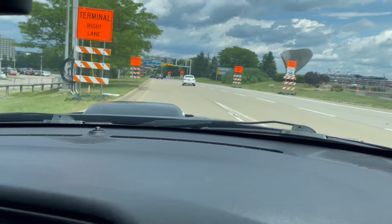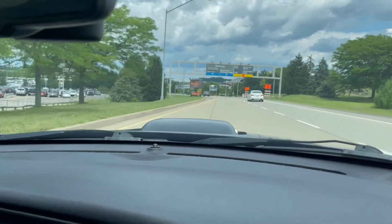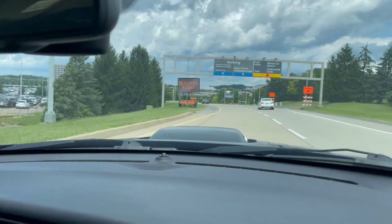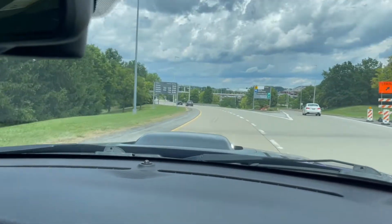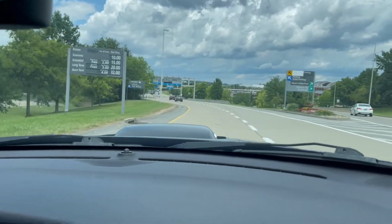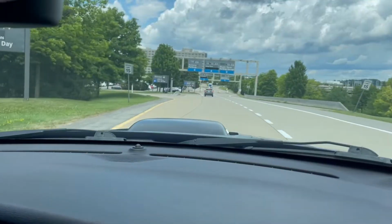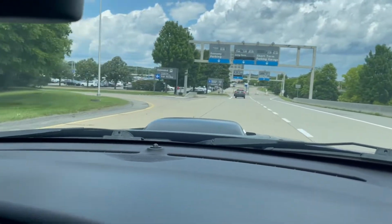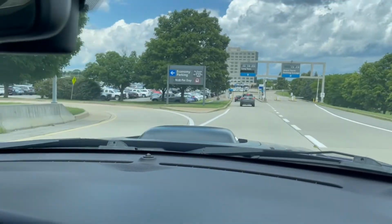Oh, interesting. So if you do that, it's only going to take you to parking. You're not going to be able to get over to the arrivals or departures. Okay. So it's a good thing we were planning on going to parking for a few minutes. And we're going to go into long term. Yeah, let's take a long term.